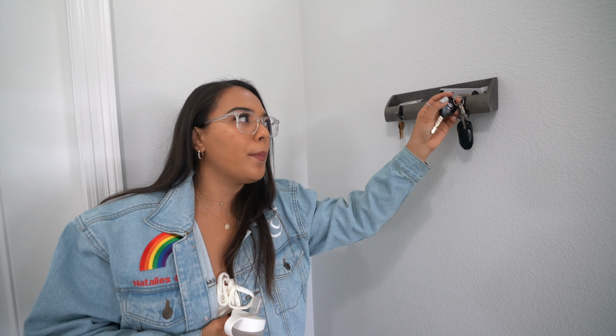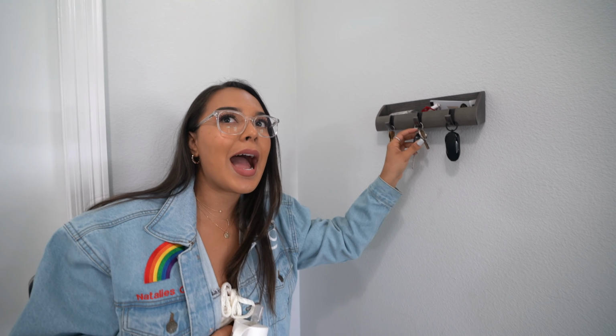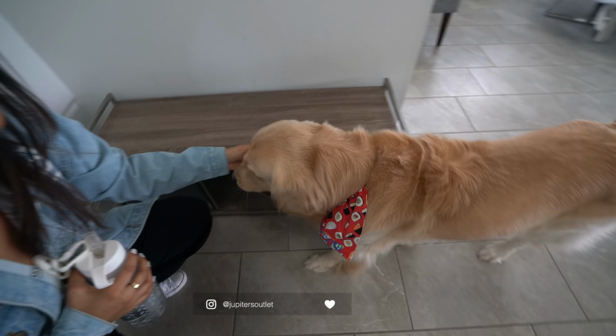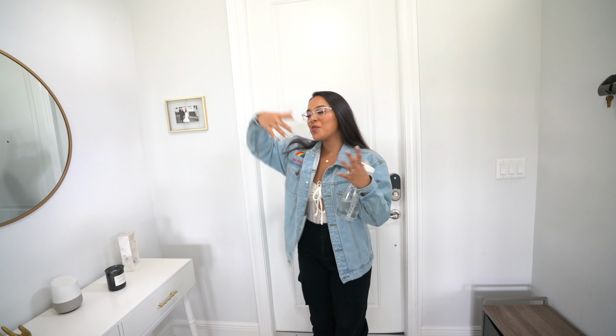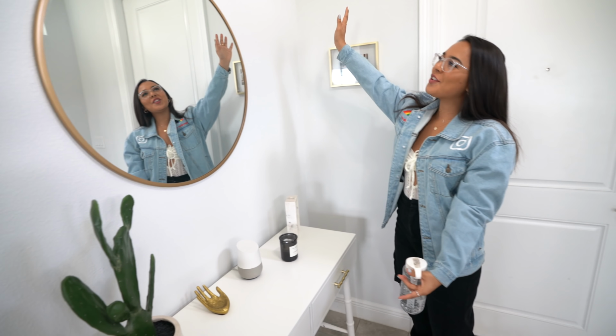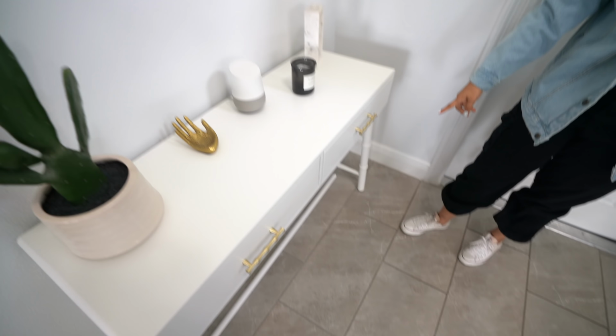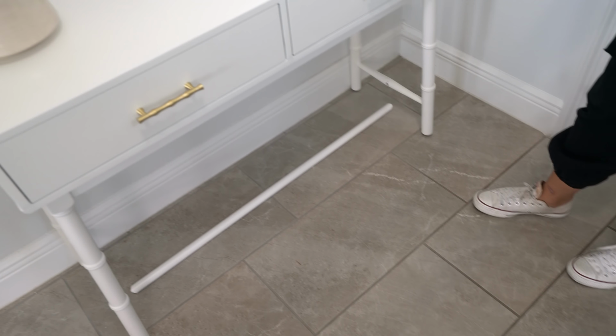Welcome to the front of our house. As you will see right over here, we have this little key thing. Dennis barely ever puts the keys here. No, I do put the keys there. This is Jupiter's outlet, his little incorporated thing. Jupiter, show them all your toys. And right over here, we have this cute little mirror and little plant and all these decorations. Wait, what is that? I think it fell. All right, anyways, should we go left or right?